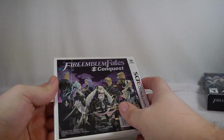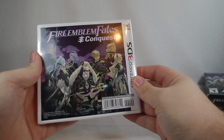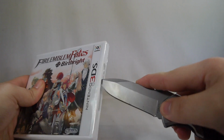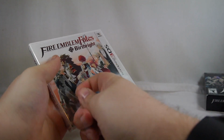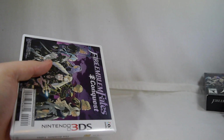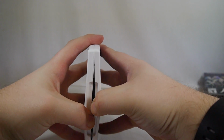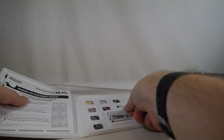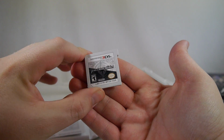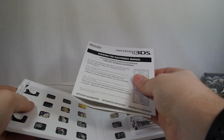But we do have the game, and what makes this version of the game special is that it is Birthright and Conquest, not for resale. And there is amiibo compatibility, as you can see right in that corner there. I forgot what it does in this game. If I remember correctly, I think it unlocks special missions. But if we take a look on the inside of the case, right there, we just have a generically titled Fire Emblem Fates. So this contains both versions of the game in one cartridge instead of having to buy 2 cartridges. So that is definitely really nice.